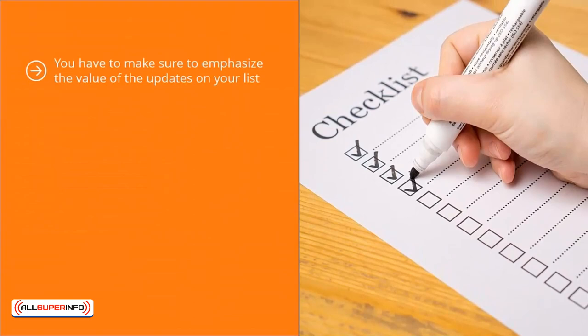You have to make sure to emphasize the value of the updates on your list. You have to do this right before they sign up by including such text in the squeeze page. You also have to do this on the confirmation page that they get. You should tell them that they're getting the booklet, template, book, or whatever incentive you're offering, but they're also going to be getting very useful updates.